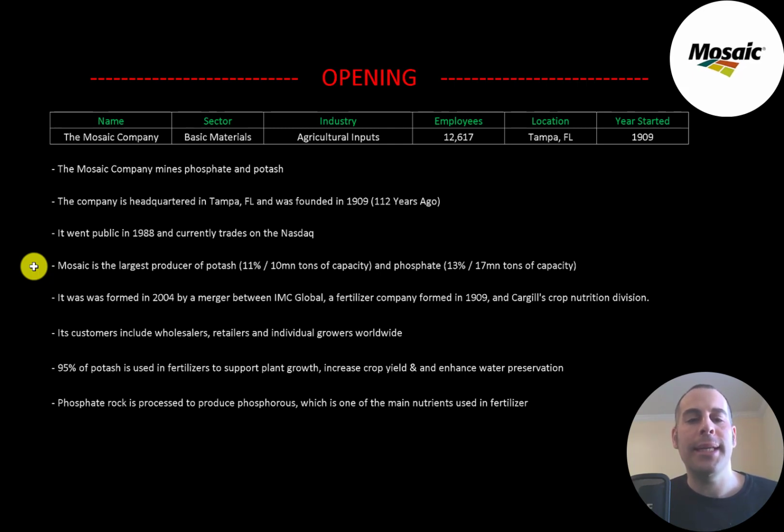Its capacity is 10 million tons. It's also the largest producer of phosphate, producing 13% of the entire world's phosphate. It has a capacity of 17 million tons. It was founded in 2004 by a merger between IMC Global, a fertilizer company formed in 1909, and Cargill's crop nutrition division. Its customers include wholesalers, retailers, and individual growers worldwide.